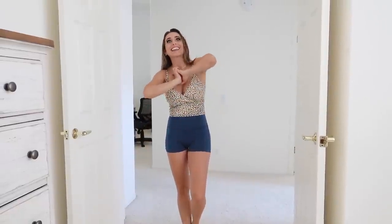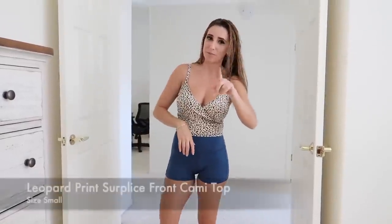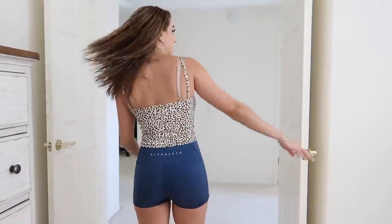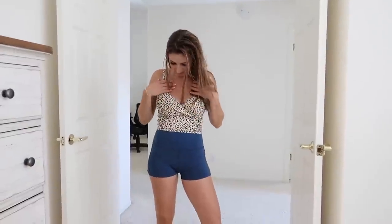Okay, I love this one. Not only because it's a kitty print, but because it's a nice tank crop top, which I really need. Very nice. Cuts in the middle. Shows off the girls, but not too much, they're not gonna fall out. Straps are not adjustable, but it's very nice. It's a perfect size. I'm so happy right now. Oh my God, I can't wait to wear this. Let's go on to the next one.